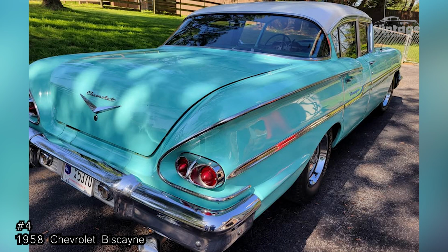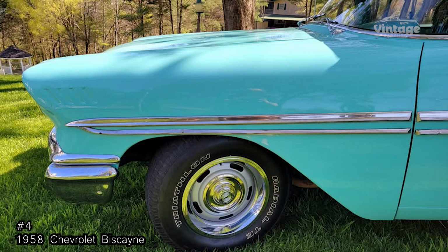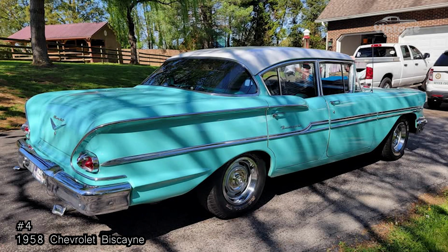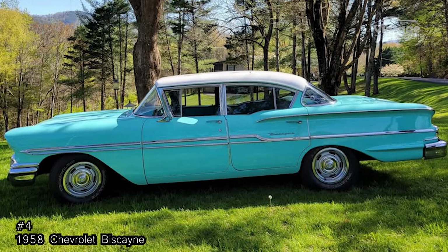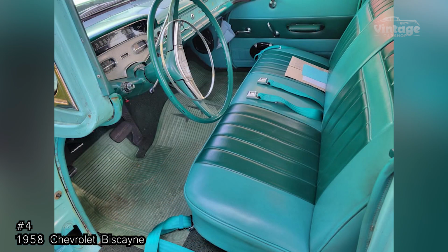ignition, aluminum radiator, fuel pump, and fresh hoses. It also comes equipped with power steering, new seat belts, a JVC stereo with new speakers, and a fully redone interior. The car rides on rally wheels with dual exhaust and maintains its original rust-free floors and body panels.